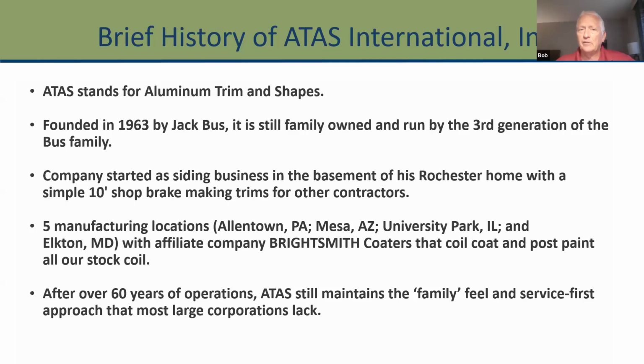The company was founded in 1963 by Jack Buss, and it's still a family-owned and run business. Third generation is now involved in ATAS. Company started out just doing siding out of the basement in Rochester, New York. Little simple 10-foot shop break, making trim in the evenings and delivering it to contractors during the day. We've grown considerably since then.